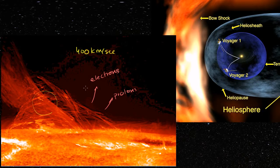And on Earth, we're protected from these highly energetic particles because of Earth's magnetic field. But if you're on the surface of the moon when the sun is on top, and you're not on the dark side of the moon, you'll have direct contact with these. And as you can imagine, it's not the best thing to hang around in too long.